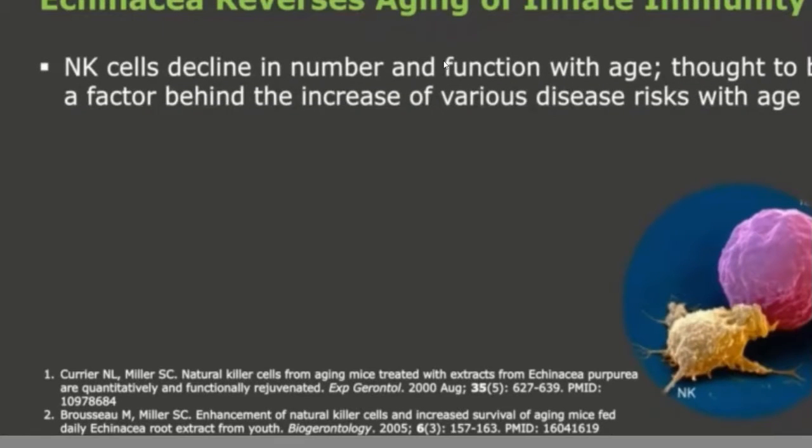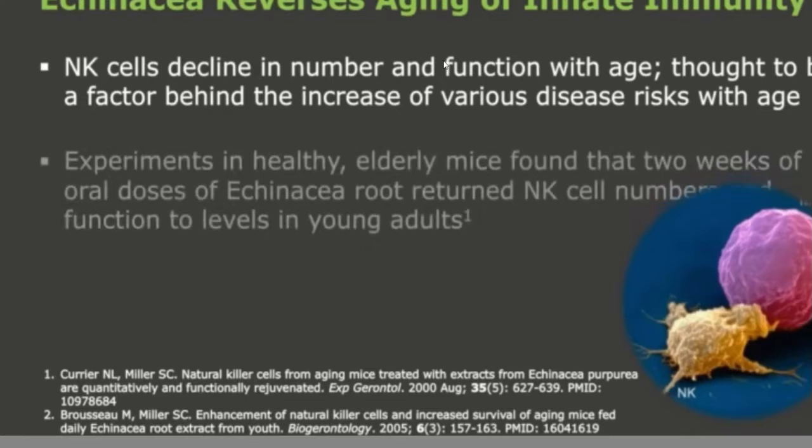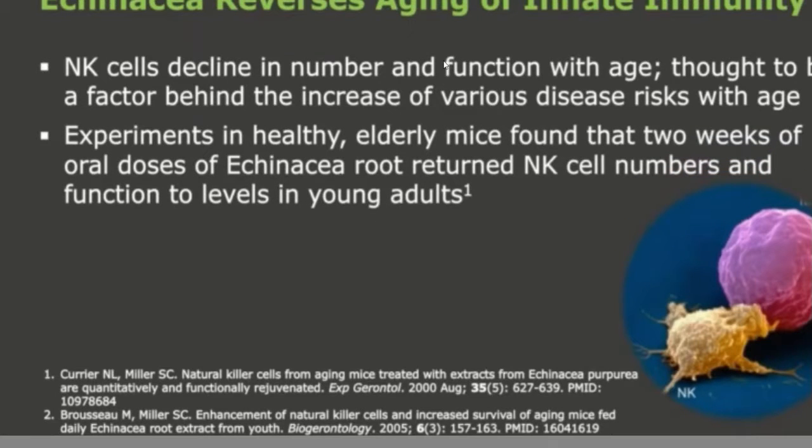It was done by Sandra Miller and team. So we know that in particular our innate immune function declines as we age. And this is especially reflected in the natural killer cells that decline in number and function. And it's thought to be a factor behind the increase of various disease risks with age. Experiments in healthy elderly mice found that 2 weeks of oral dose of echinacea root extract returned their natural killer cell numbers and functions to the level in young adults.